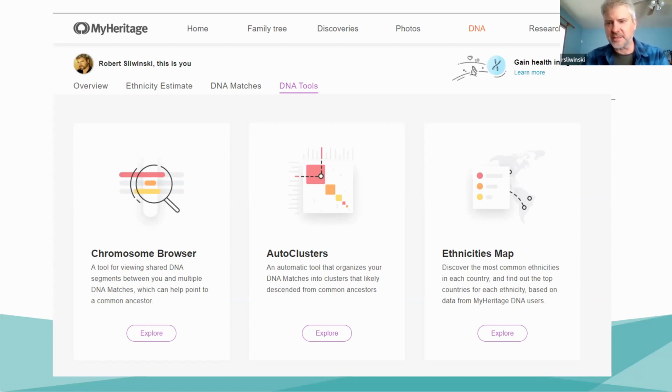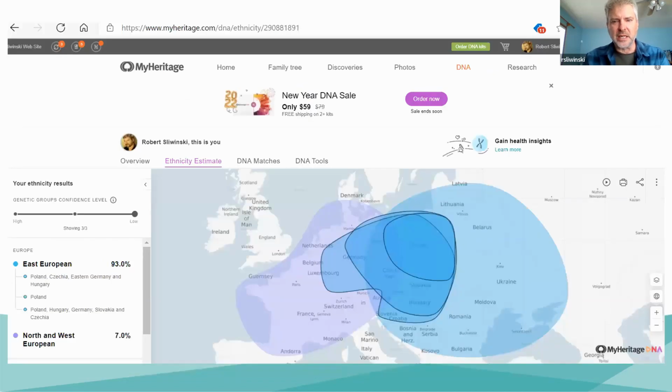So let's go on to the next one, which is an ethnicity estimate for me. The majority of it is Eastern European, and I do have some Western European in there. It is saying that I'm 93% Eastern European, including Poland, Czechia, Eastern Germany and Hungary, Poland, Hungary, Germany, Slovakia, and Czech. There's a whole bunch of different subgroupings that they have because they have sub panels, reference panels that have that DNA that I match to. And they have this North and West European of 7% as well.